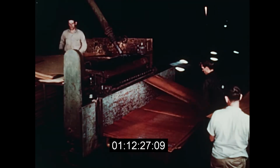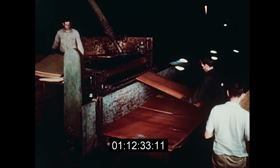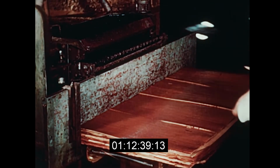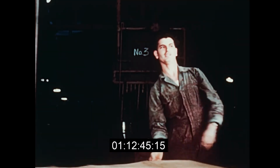At the glue spreader, the actual sandwich assembly of plywood begins. Plywood is built up of odd numbers of plies, or layers of veneer bonded together. The grain of each ply runs at right angles to the adjacent ply. This construction accounts for plywood's remarkable strength and resistance to splitting in both directions.